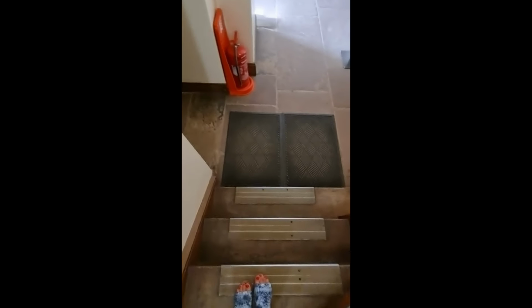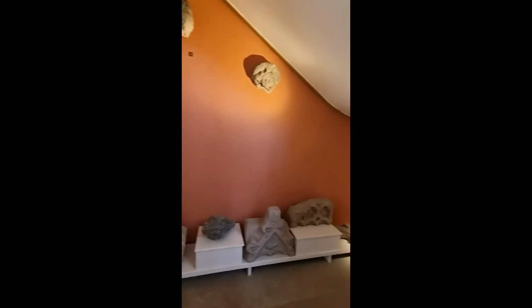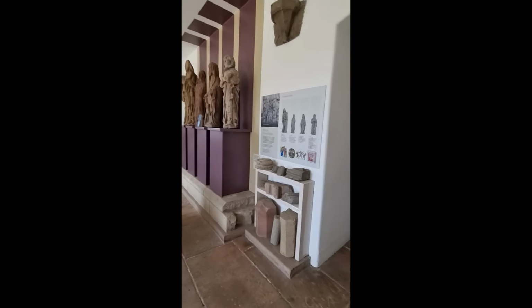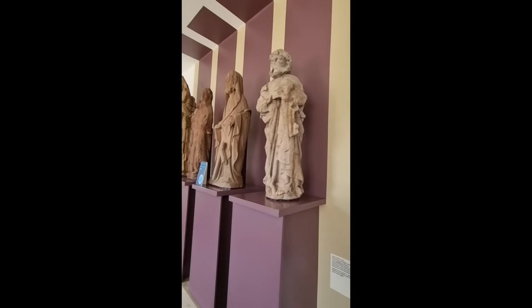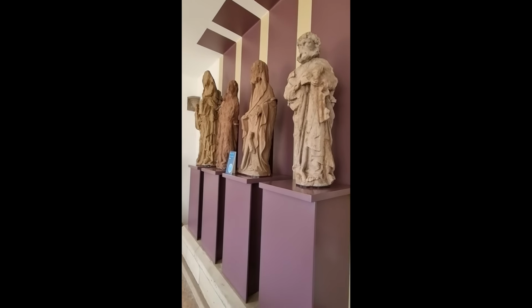Such a cute wee museum. These stairs are so squeaky. Thankfully, everyone's gone from this bit, so we can explore it in peace. Wow, these are impressive. You're not allowed to touch these ones.